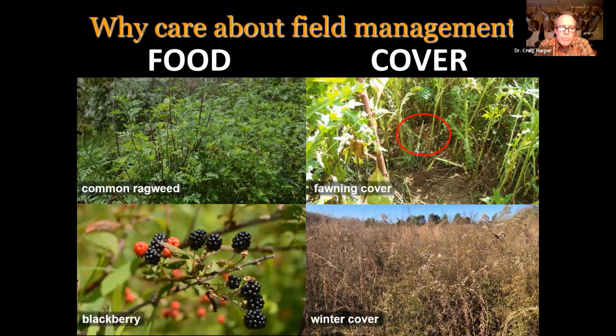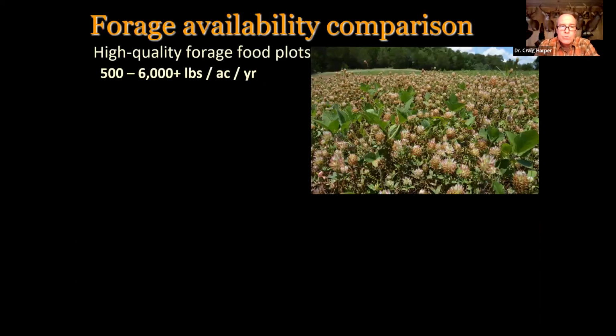But of course, there's also benefits from the soft mast that can be provided. There's cover not only for deer fawns, but for adult deer as well. And that can be both in the summertime as well as the winter. So you're really maximizing food and cover benefit across your property, and you can make more of the property usable at all times of the year for deer and other species as well.